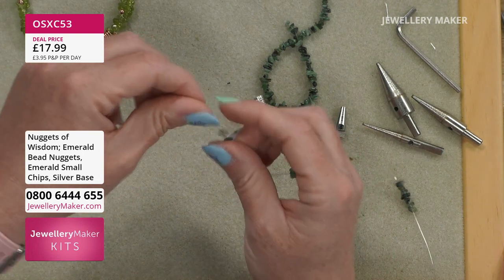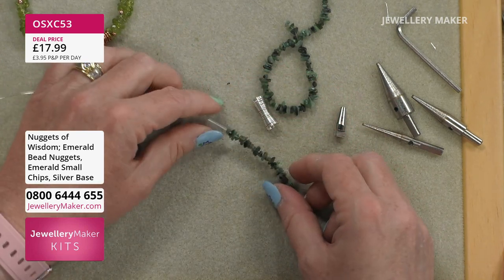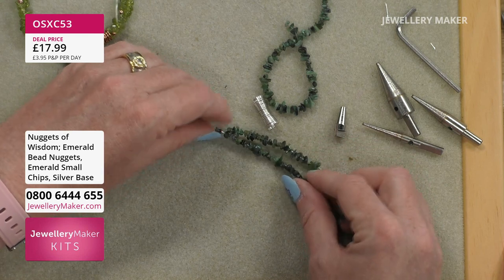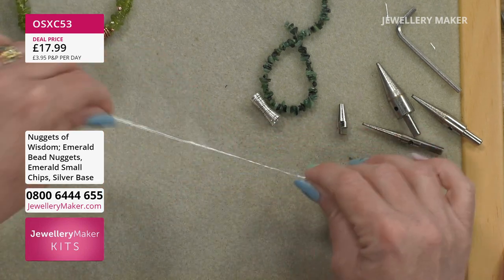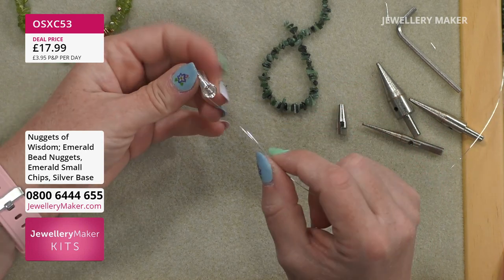Okay, so you're going to thread your nuggets onto your wire. I'm just going to do a few of them now. I've already done another one here. Obviously, you'd keep going until your two lengths here were the same length. Those are almost the same length, right? And then you just simply thread your wires through your cone.